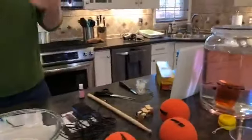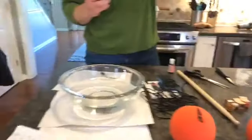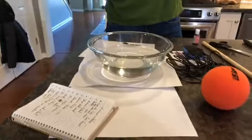So that talks about the warm air rising, and that one talked about the pressure being important. Let's make a hurricane. You can do this from home, and this is pretty awesome.